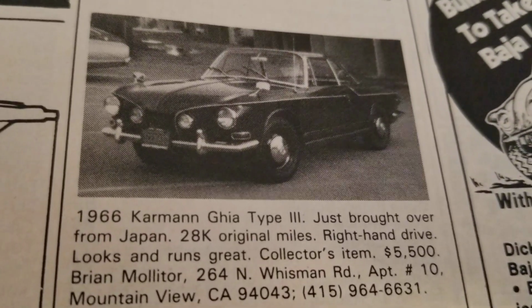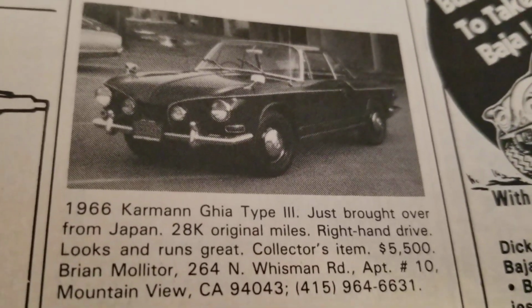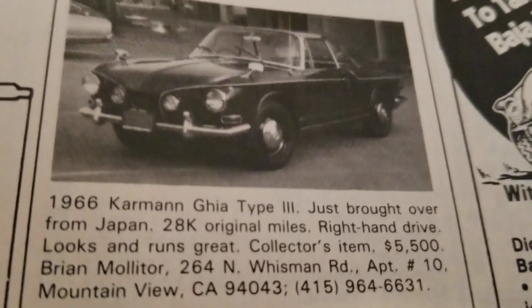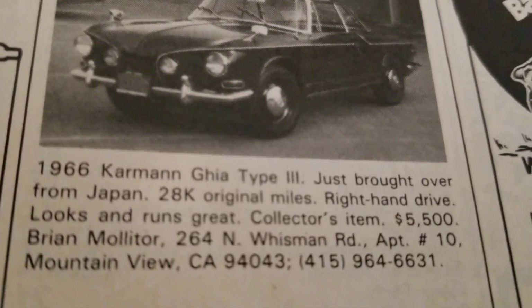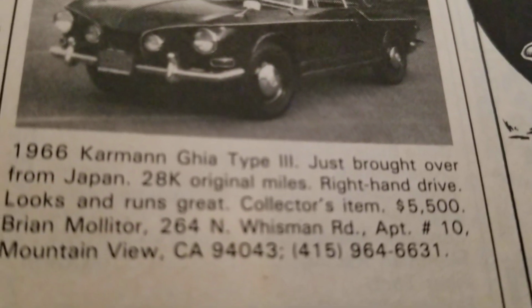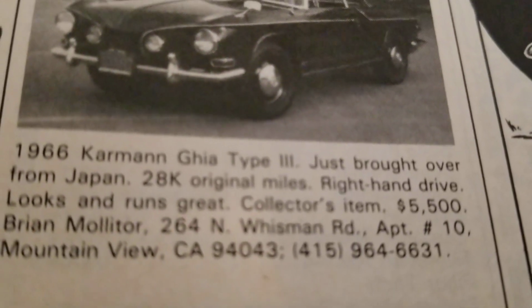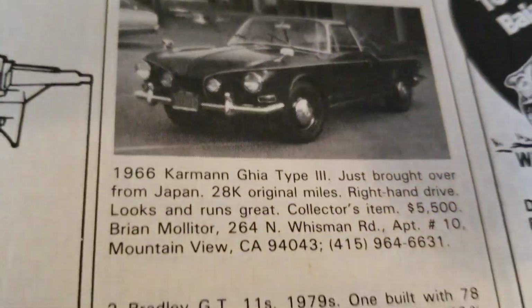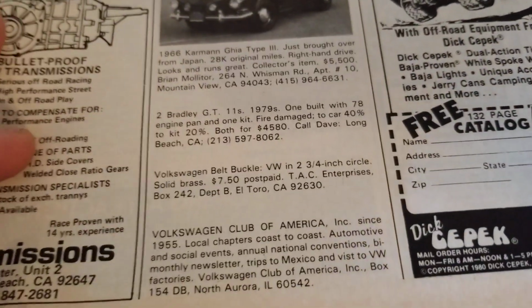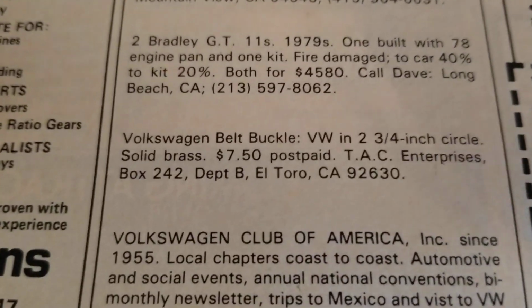That makes more sense. 66 Ghia, Type 3. Just brought over from Japan. Collector's item, 5,500. Those weren't very common even back then. You rarely ever saw those at the show. Probably see more of them now.